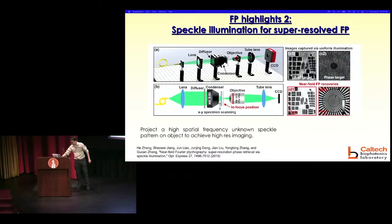That again, I think, is very interesting because, if you want to apply near field type methods, you can get very high spatial frequency content from near field speckles on the sample. So I think that is a very interesting way to do things.